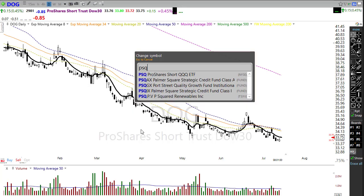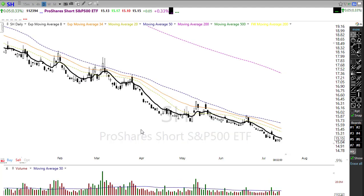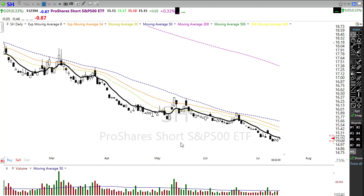For now, PSQ, in no way, shape or form is that ready to show some bullishness. And same with SH, those are still trending down pretty strongly. So time to wait on those, but something to put on your list and keep an eye on. So with that, guys, there's a few things for you to look at. I would suggest being a little bit careful and cautious today. Reel in some of those profits. Think about protecting maybe just a little bit, just in case we start showing that little bit of weakness coming in.